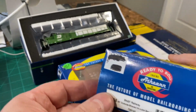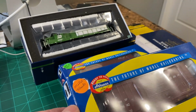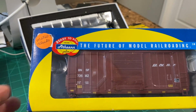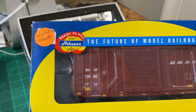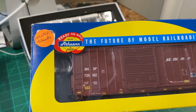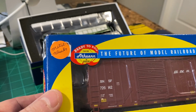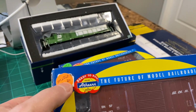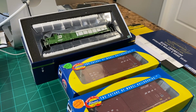He tried to cover up the price, but I can read they're $29 when they're brand new. So that's what he says. He claims these are brand new. I took one out of the box and there's no dust, they're beautiful. The wheels are pre-weathered steel. He wrote on here metal wheels. I don't know why he would do that, covering up the old tag, but that's what he did. So I bought two of those, different road names. I'd have bought a few more if he had them.